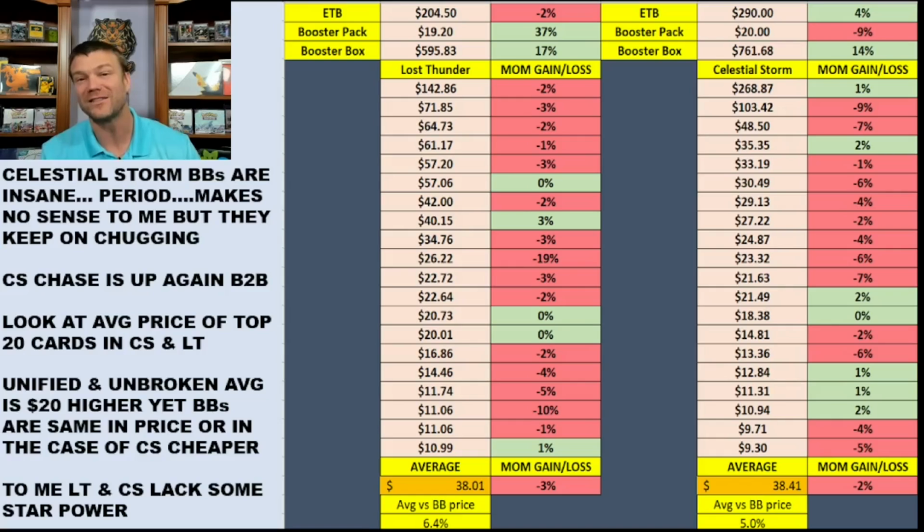Now, getting into Lost Thunder and Celestial Storm, listen, I don't get it with Celestial Storm. I'll be the first one to say that. A couple months ago, I did a graph where we looked at all the booster box prices for the sets in Sun and Moon, and we graphed how they performed over the last 2 years. And it was interesting to watch Celestial Storm. It has just been on this. I mean, if you're a data hound, you almost never see information like this. Earlier, I talked about how you never see lines that are linear, straight up or straight down, right? But Celestial Storm has just been this steady eddy upward in the right trajectory from a booster box perspective.